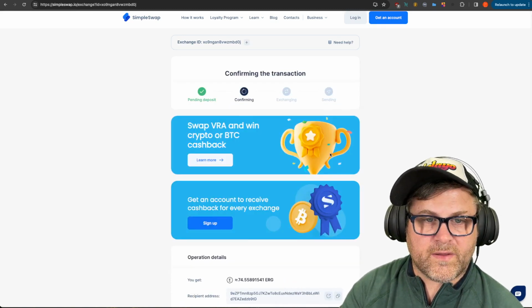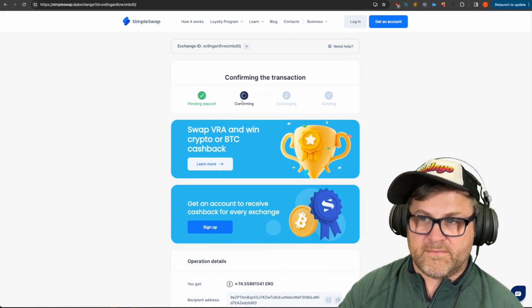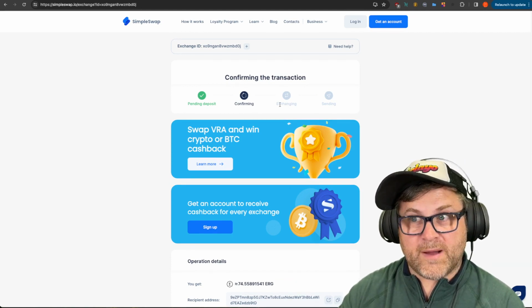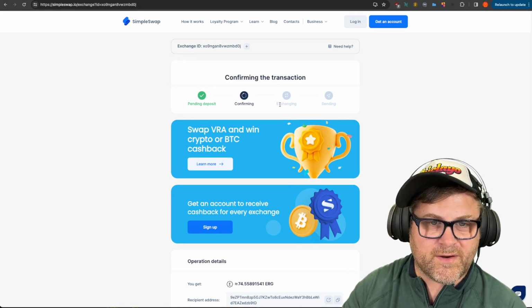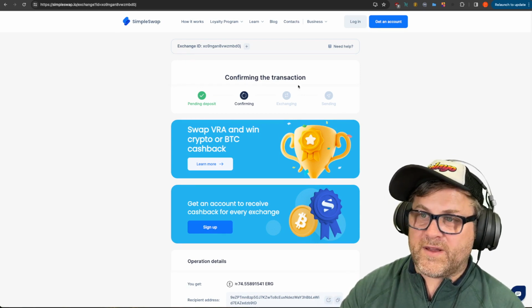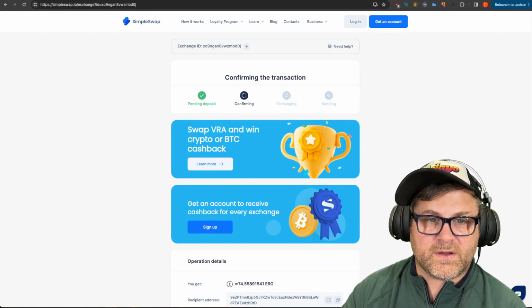See, it knows that we sent it. It's pending the deposit, which is waiting for confirmation on the Cardano blockchain. There we go, confirming, and then it will do its thing in the background, where it probably swaps ADA for something else, and then probably BTC or USDT, and then swaps it for ERG, and then sends us the ERG. If you have any issues with these kinds of sites, there's always a little chat button down in the right that you can click on that will give you more info.